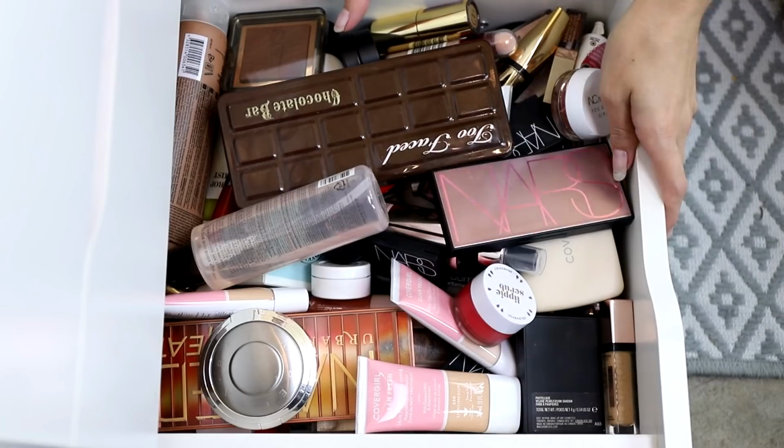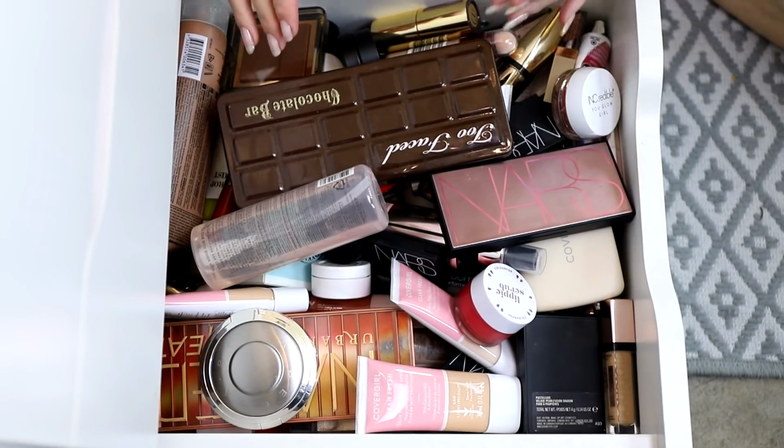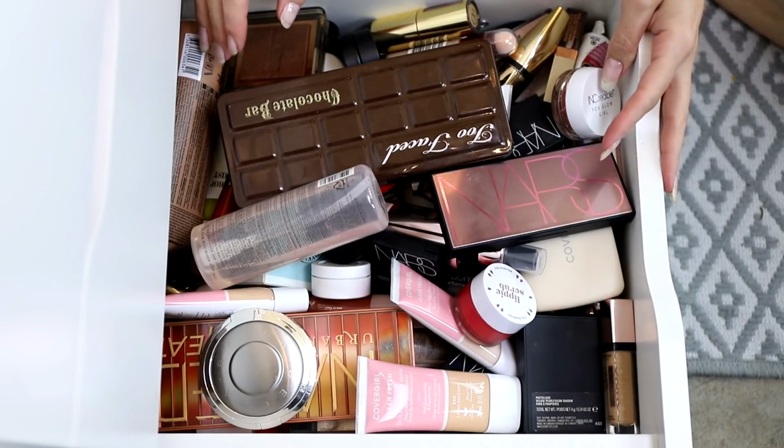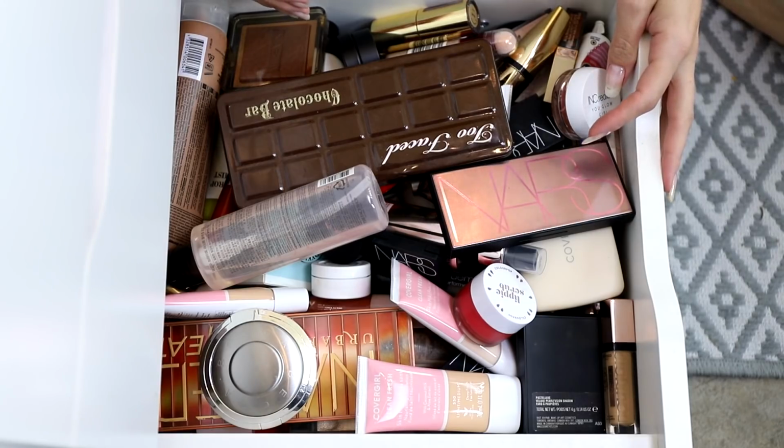It is time for another declutter drawer. Yay, love a good declutter. So if you haven't seen one of these videos before, essentially what I do throughout the year is fill a drawer with stuff that I want to declutter.